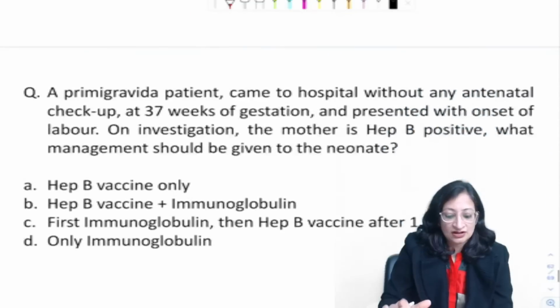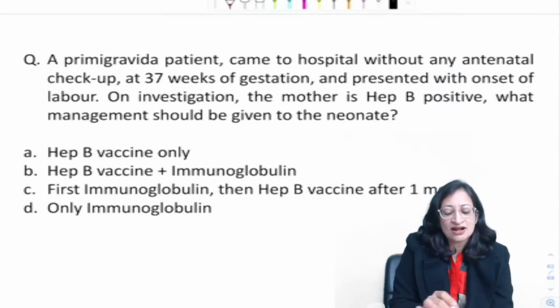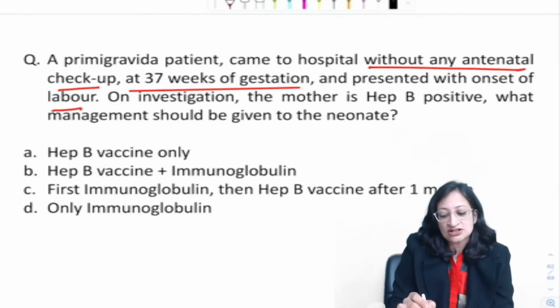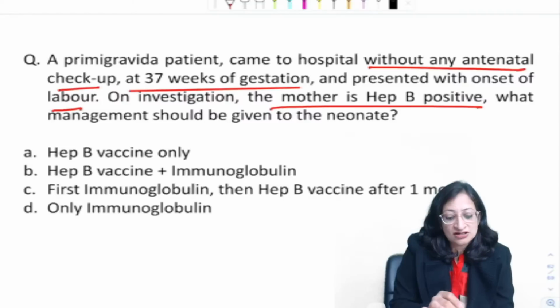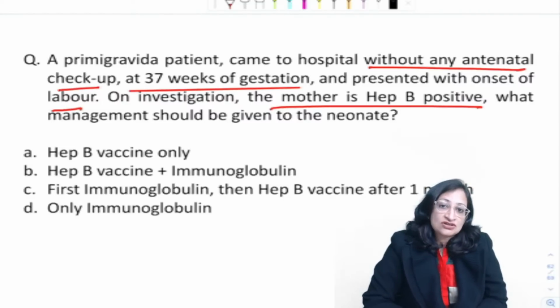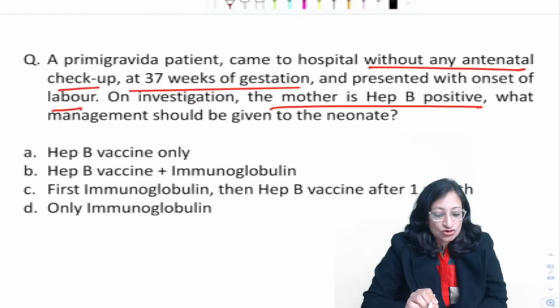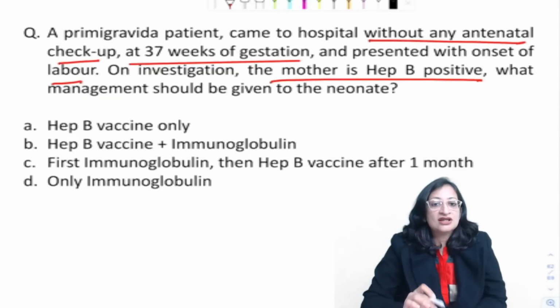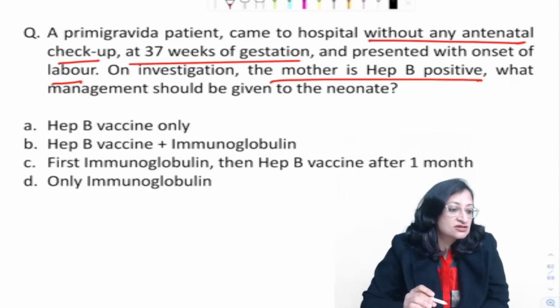Now, a primigravida patient came to hospital without any antenatal checkup at 37 weeks of gestation, almost term, and presented with onset of labor. On investigation, the mother is hepatitis B positive. What management should be given to the neonate? What do you think? A, hepatitis B vaccine only. B, hepatitis B vaccine plus immunoglobulin. C, first immunoglobulin, then hepatitis B vaccine after 1 month. D, only immunoglobulin. What will be your answer?